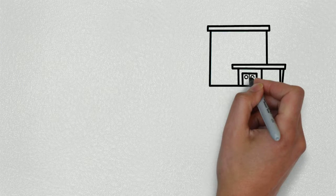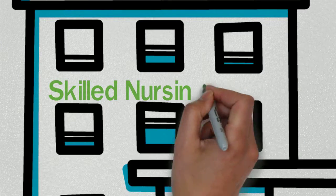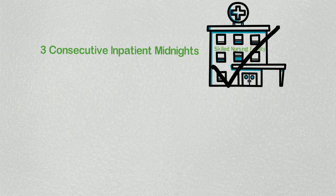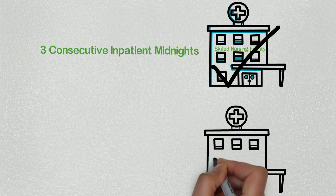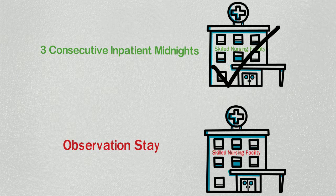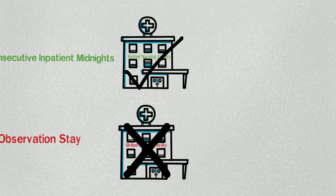The other implication is that Medicare helps pay for skilled nursing facility if you are transferred there following an inpatient stay of 3 days or more. But if you are transferred to a skilled nursing facility after an observation hospitalization, you may be responsible for the cost of skilled nursing facility care after your hospital stay.